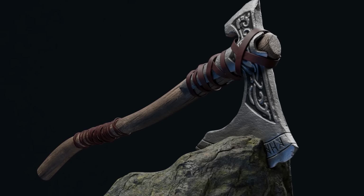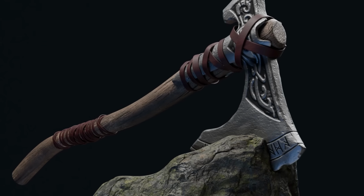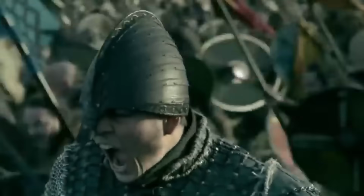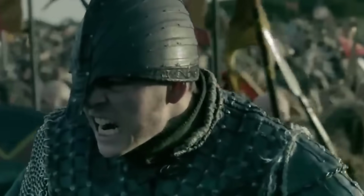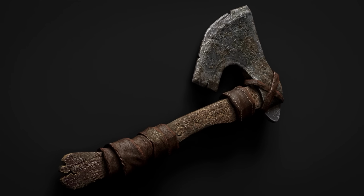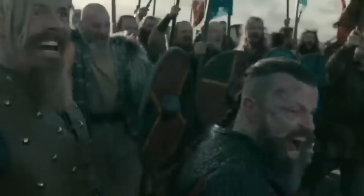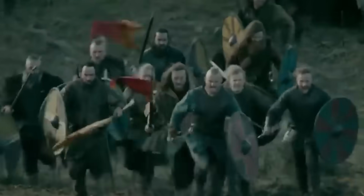What makes these weapons particularly fascinating is how they blur the line between tool and weapon. In a society where every free person was expected to defend their community when called upon, the distinction between everyday implement and instrument of war was often non-existent. The same axe that built a longship might later be used to raid a coastal monastery. The knife that carved a child's toy might end an enemy's life in a shield wall clash.